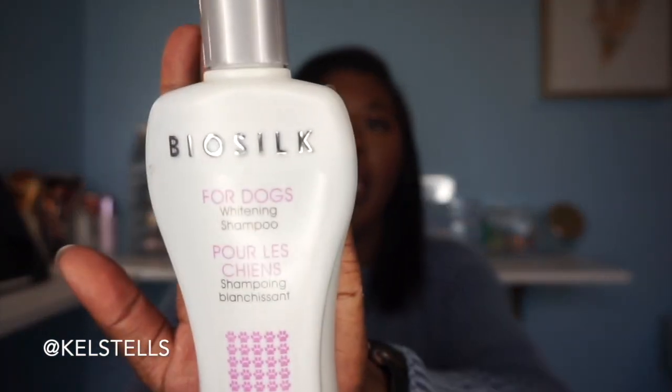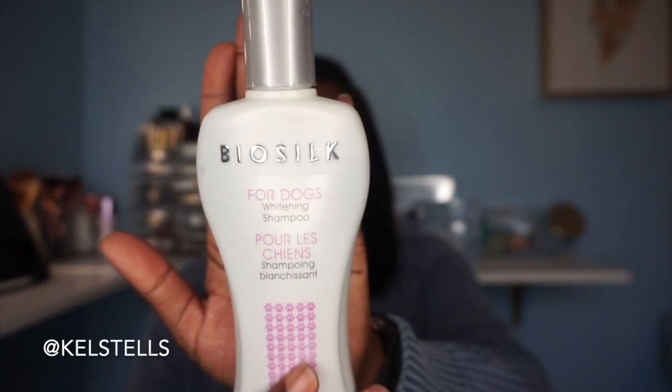Other grooming things that I use for him, now that we're on the subject, is this 4Dogs whitening shampoo. I don't bathe him a lot. I'd rather just take him to the groomers and not deal with it because he'll fight and things like that. I really don't have time. So I will sometimes use this in between his grooming appointments.